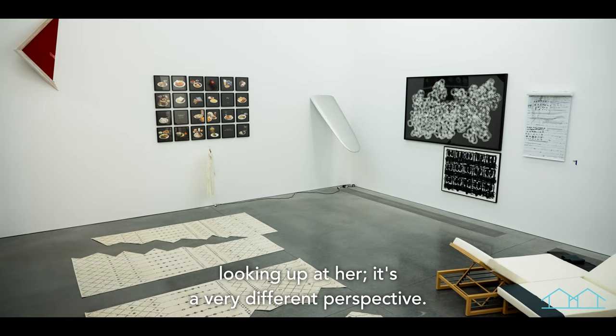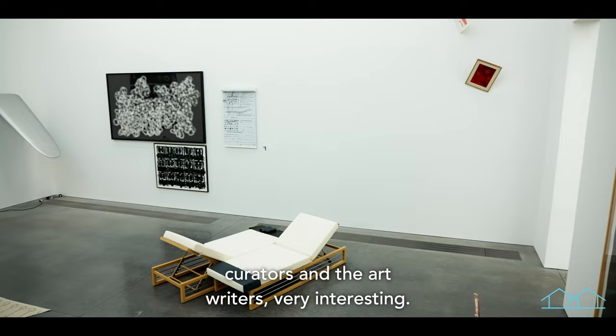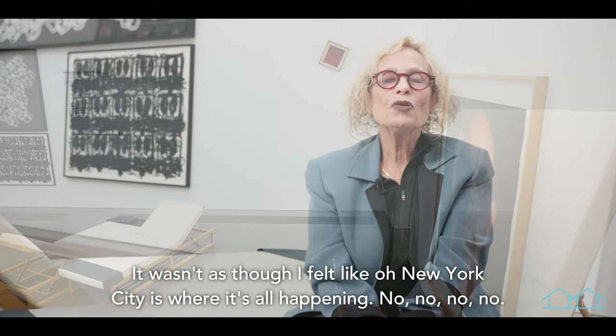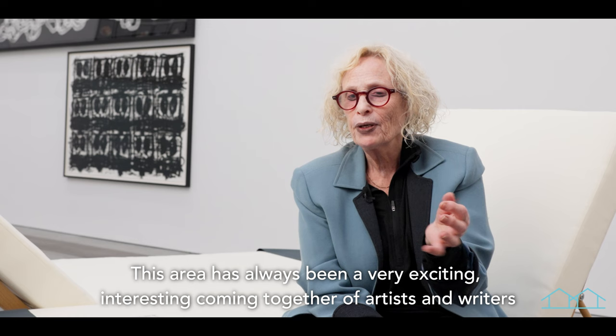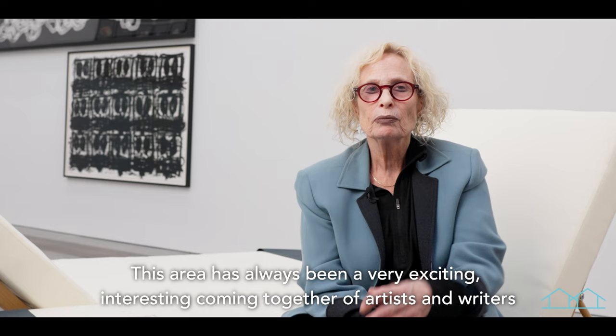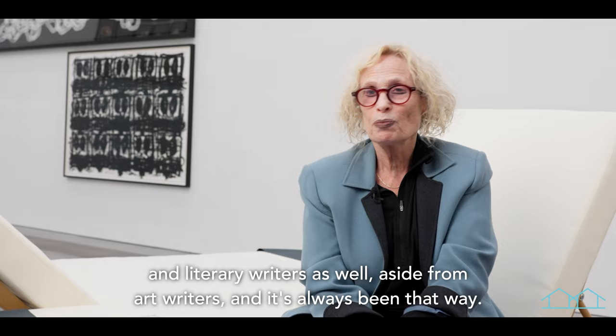I always found the artists here and the curators and the art writers very interesting. It wasn't as though I felt like, oh, New York City is where it's all happening. No. This area has always been a very exciting, interesting coming together of artists and writers, and literary writers as well, aside from art writers, and it's always been that way.